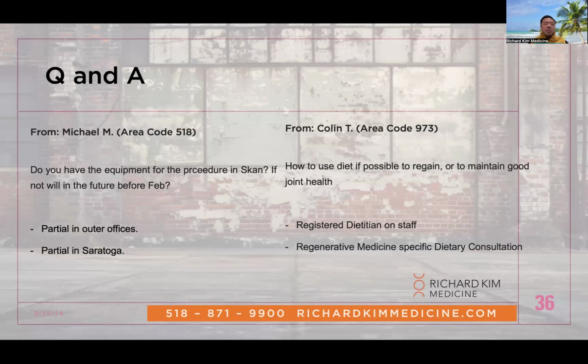So for our therapies, for some of our outer offices, we do a partial process, and we do a partial series of injections here in Saratoga. So unfortunately, not yet, and unlikely before September, Mike.